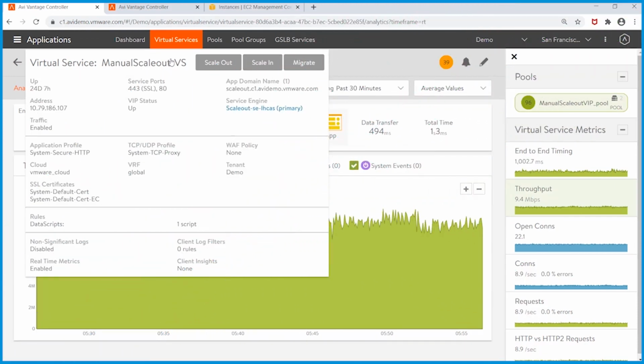Now, let's see how auto-scaling works. Nathan has an interesting way to show how the system would auto-scale. You can have Avi deployed in a fully automated and auto-scale mode, but then it would have already scaled out and there wouldn't be anything to show you. So instead, this is deployed in a manual mode where I have to click the Scale Out button.